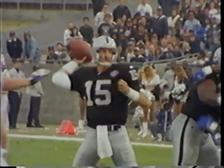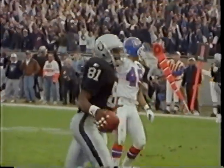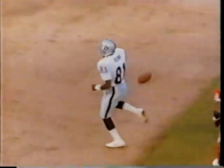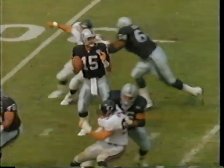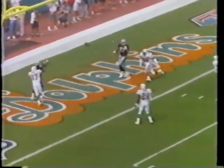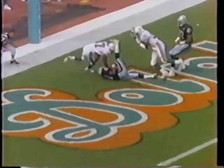I think if Jeff Hostetler is in an offense where Tim Brown is the focus, he can be an all-pro player. Back to throw is Hostetler, looking over to the right side, guns it over the middle. Brown's there, touchdown Raiders! He's got plenty of time. He flares it over the middle. He's got Brown, touchdown Raiders! Back to throw, looks, fires, middle of the end zone. His man's there, touchdown Tim Brown!